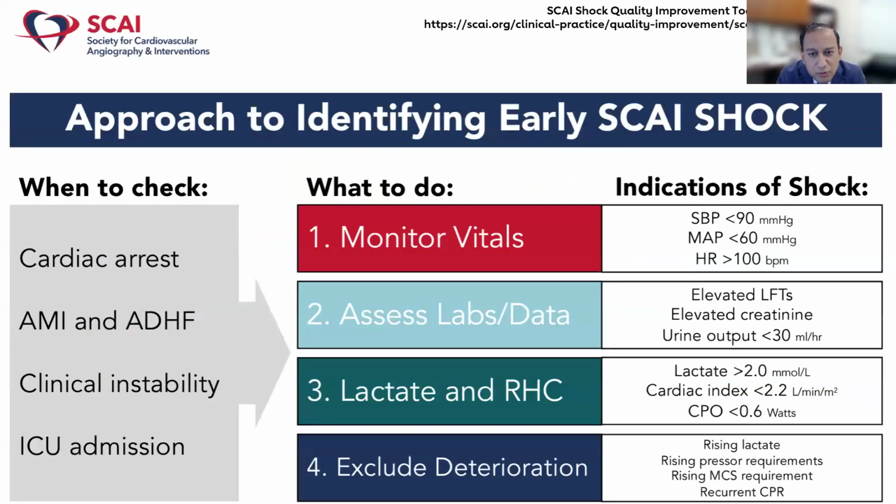So how should we approach identification of cardiogenic shock? And this is the proposal. It's actually a quality improvement tool that the Society for Cardiovascular Angiography and Intervention has developed. And I think it's instructive for clinicians across specialties to use in evaluating their patients. First is, of course, assess their vital signs. Is the systolic less than 90? Is the MAP less than 60? Is the heart rate greater than 100?